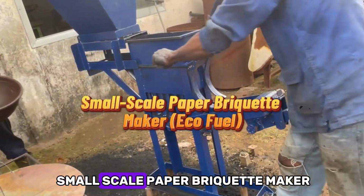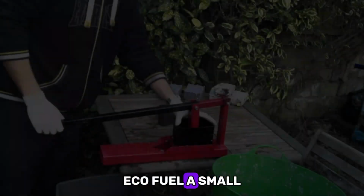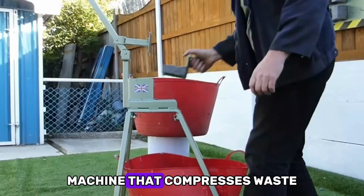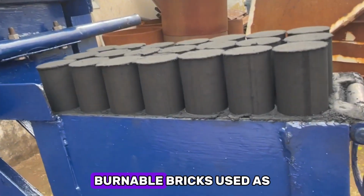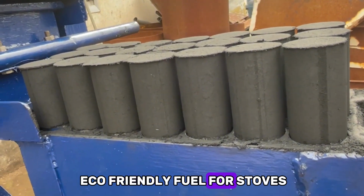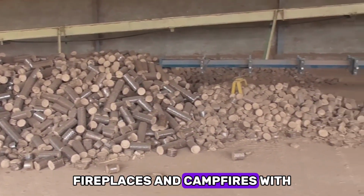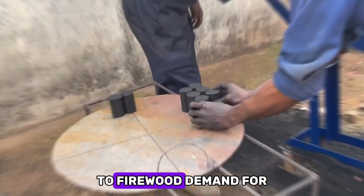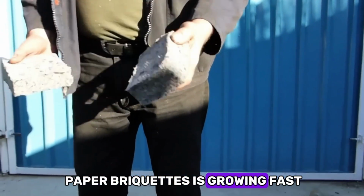Small-scale paper briquette maker, EcoFuel. A small-scale paper briquette maker is a simple but highly effective machine that compresses waste paper into dense, burnable bricks used as eco-friendly fuel for stoves, fireplaces, and campfires.